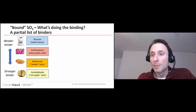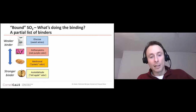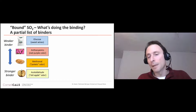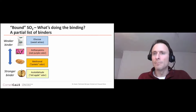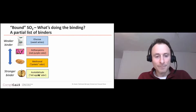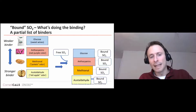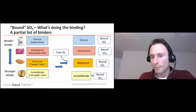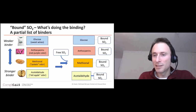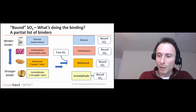It's a very strong SO2 binder, such that if you have a wine and it has any free acetaldehyde, and you start adding SO2, you will not be able to measure any free SO2 until you've completely or nearly completely bound up all of your acetaldehyde. Okay, so we've got stronger binders, we've got weaker binders. The strongest binder is by far acetaldehyde, and then it goes down from there. If you add SO2 to a wine that has these compounds free, you will then make new chemical species: glucose bound to SO2, anthocyanins bound to SO2, and so on.